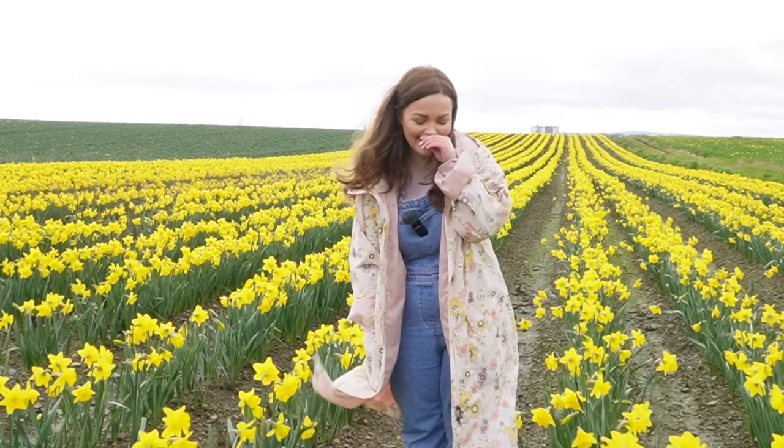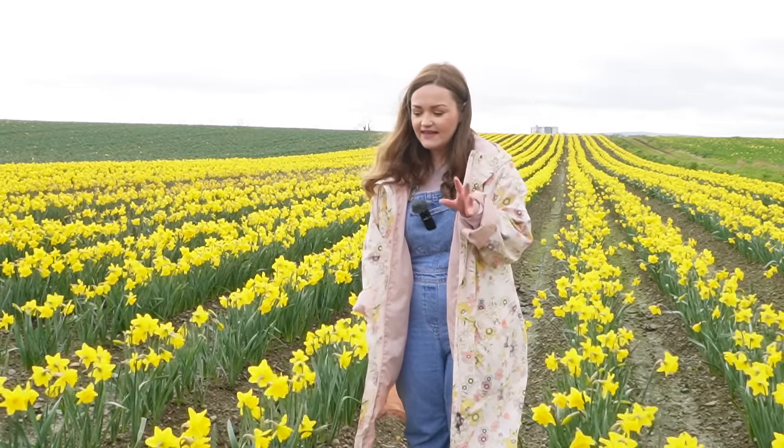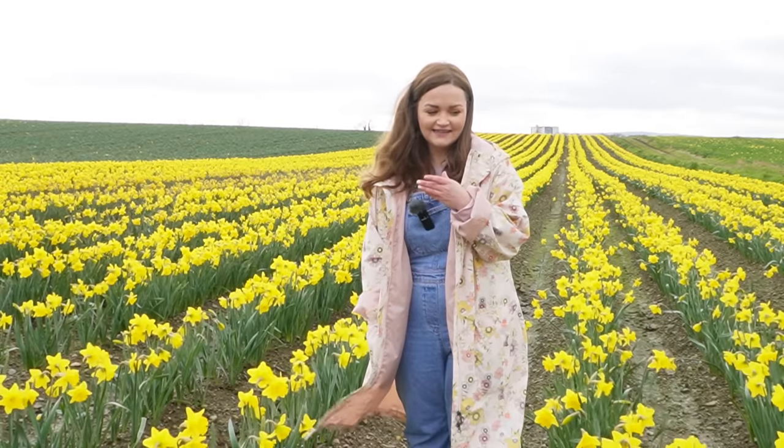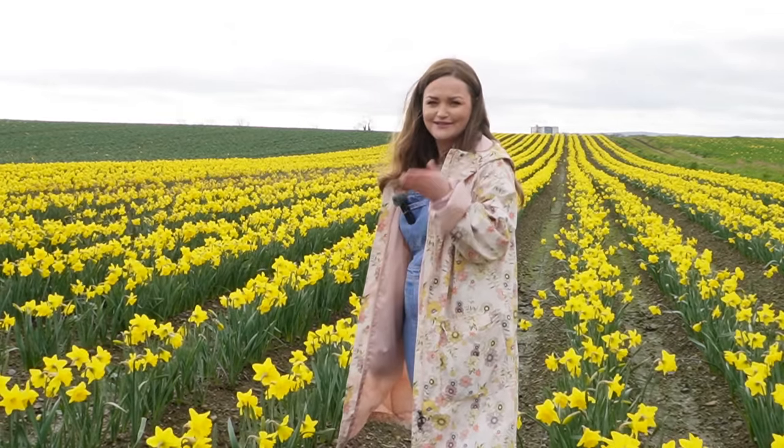I hope you can see me because I can't see the viewfinder on my thing. It's very windy, so I have the mic on. How cool is this? First of all, when you think of fields of flowers, I always think of Amsterdam and the big tulip fields. This is stunning and it's right on our doorstep.